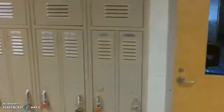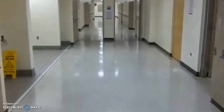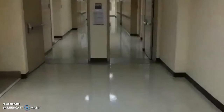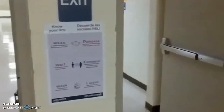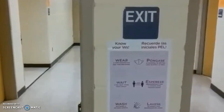So you'll see we go through the hallway. Of course, in middle school, there's the option of lockers. For the 2020-2021 school year, we will not be using lockers, but we have them for if we get to use them in the future. You have the sixth grade bathroom there on your left. You'll also see throughout the school building signs reminding you to wear your mask, wait 6 feet apart, and wash your hands throughout the building.